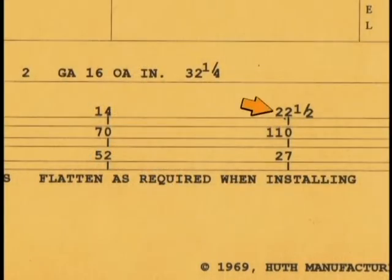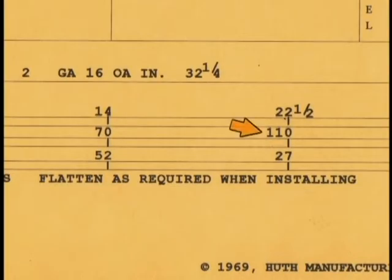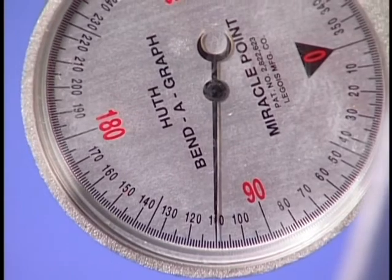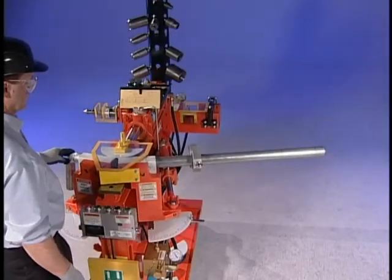Our third centerline mark is at 22.5 inches. Snug the pipe. Our card tells us the pipe must be rotated 110 degrees before we make the bend. Rotate the pipe until the dial reads 110 degrees. Snug the pipe tight and set the automatic depth of bend to 27 degrees and bend the pipe.